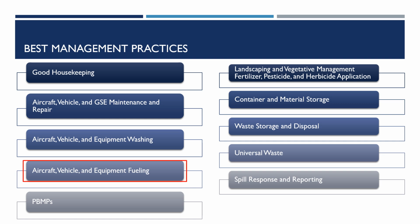The purpose of fueling BMPs is to prevent accidental spills or discharges from fueling operations, transfer, and storage. The following BMPs are required for fueling operations.